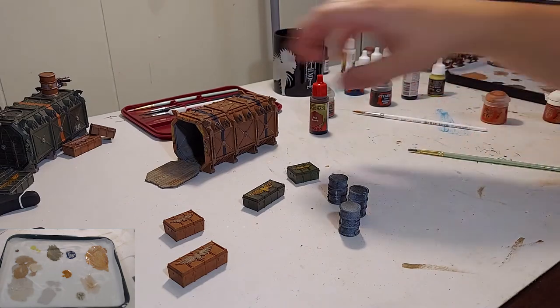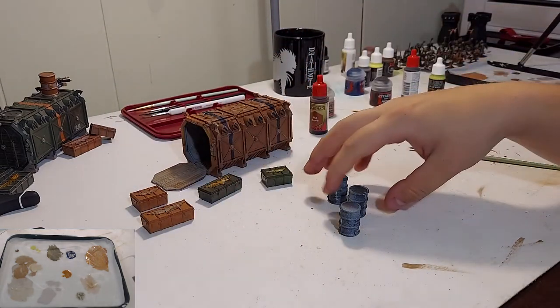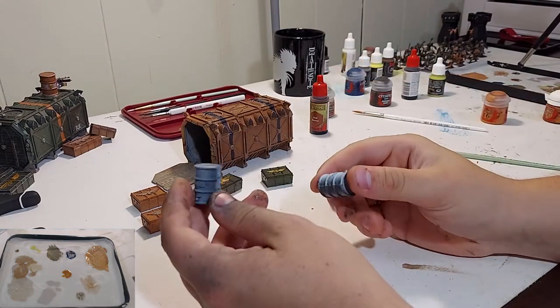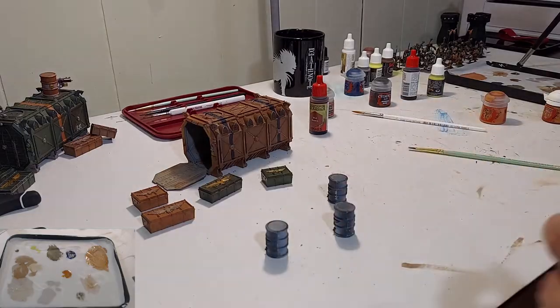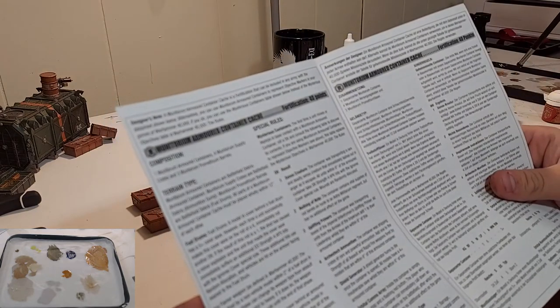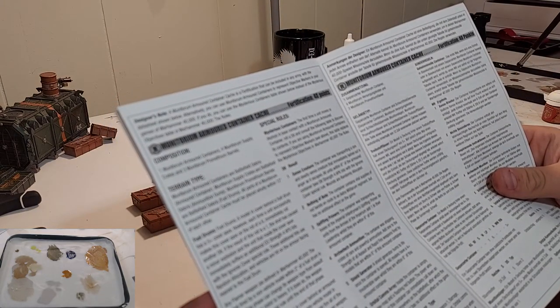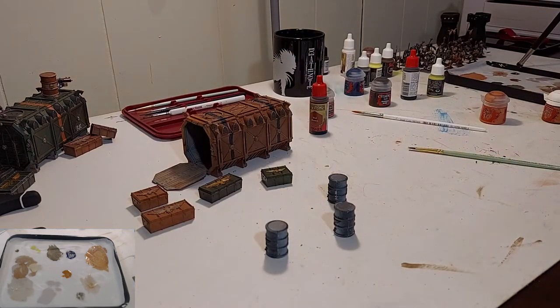So, a few completed parts so far. Just looking for the barrels. And the barrels, interestingly enough, are flammable. There's actually something in the rules, here's where it describes what we're looking at, and it says that the fuel drums can ignite and you can suffer damage from it. So, what kind of fuel drums ignite?